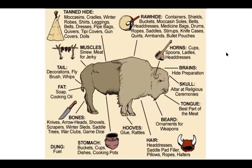This is an image I always share with my high school students as well. A lot of times we hear, oh yes, the Native American tribes used the buffalo, but I think this is a really nice way to illustrate that. Every piece of this animal is being used: the bones, the beard, the fur, the hooves, the skull, the hides, the muscles. Every aspect of this animal is being utilized. It's not just being used for the meat with the rest tossed away.